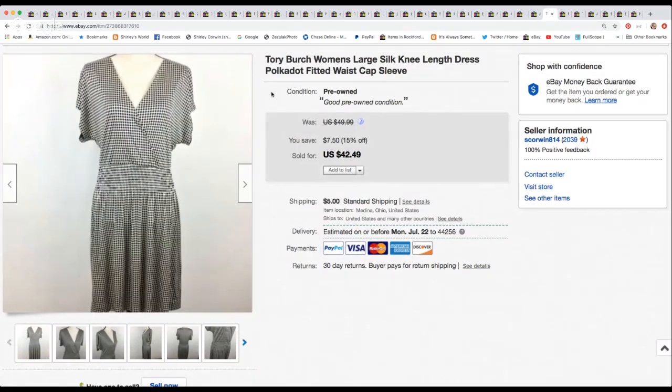Tory Burch. When I found this, I was so excited, and then I thought it would just go like crazy. I put it on Poshmark also, but it sat and sat and sat, and I finally did take a best offer of $35 on it, and it shipped for $5 plus $5 shipping. And so this Tory Burch silk knee-length dress has a new home.